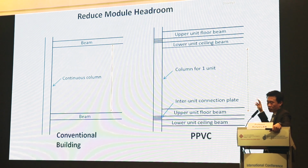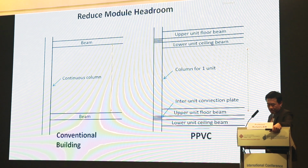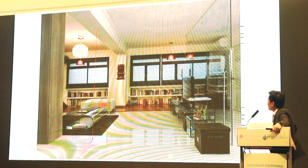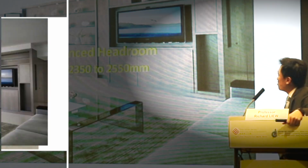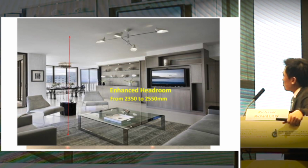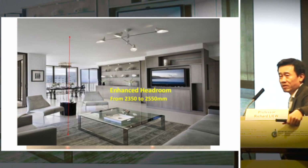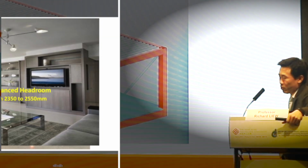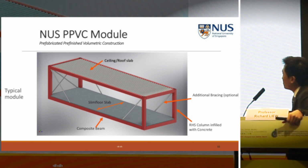So how do we actually squeeze this headroom? This shows you the typical construction. You have a beam and slab construction. This is a clear headroom of 2.25 meters. And we try to integrate the beam and the slab together to achieve the flat slab design. For steel construction, we use slim floor design, so you can embed the beam in the slab. You can still maintain the same headroom. This will save the height and remove the disadvantage of the PPVC.